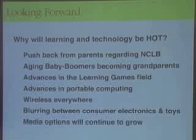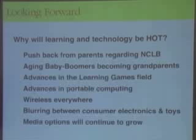But advances in learning games, it's amazing to see how fast the learning games effort has grown, and games for change, games for health, I think all will feed back into growing the learning technology sector. Advances in portable computing, I can't wait for just another year or two to go by, and I can't wait for my whole computer to be my phone so I don't have to lug around a laptop anymore.